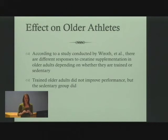And for the old groups, I think the youngest started at like 65 in the trained group, but in the sedentary group, they were at least 70 and older. So they were a good aged population.